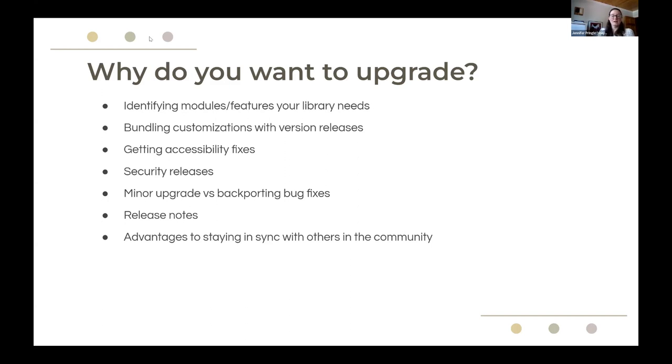So staying in sync with others in the community can be a big advantage, not just for the conference, but also for interest groups, and being able to really utilize the documentation for new features and such.